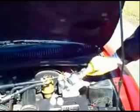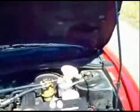What I'm doing here is filling each generator through a funnel with exactly 1 cup of the solution, which is distilled water and bicarbonate of soda.